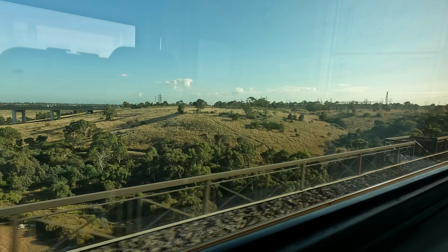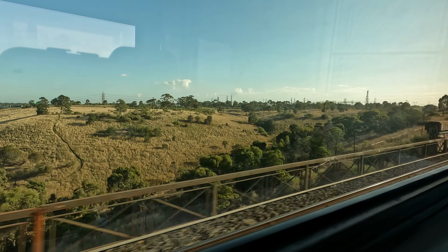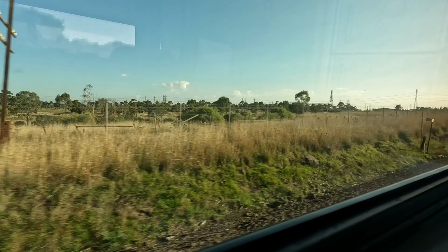We're soon on our way north of Melbourne. I know this looks like country, but we're really still within Metro Melbourne. It looks pretty as we head towards the first stop of the day in Broadmeadows.